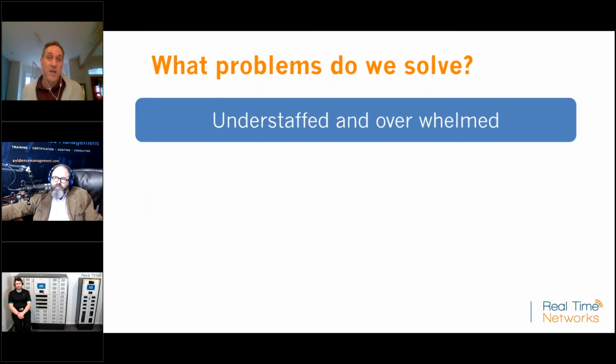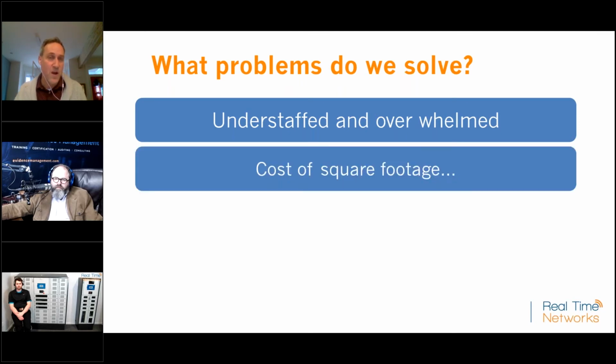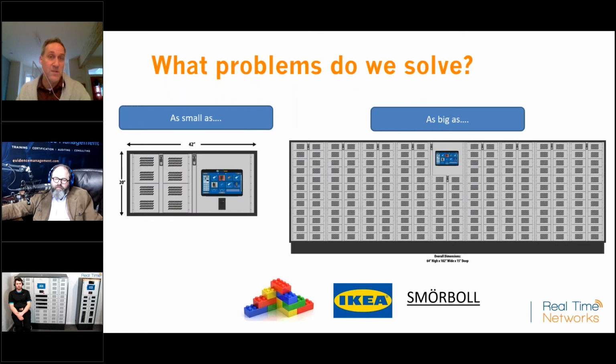So another issue I hear too is understaffed and overwhelmed. A lot of times people just don't have the time to do the proper documentation. So this allows you to have perhaps less staff, because they just have to go up and enter it into the terminal. So it could reduce the amount of manpower and the work you have to do. And also there's the cost of square footage I keep hearing about, in terms of not even having the room to do it. So you could go as small as a one door, two door, or four door, or as big as.